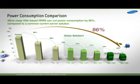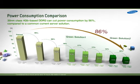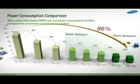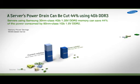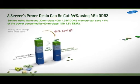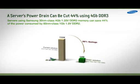This means that at a component level, Samsung is able to deliver technology that consumes less than 0.29 watts per gigabit of memory, as opposed to the 2 watts per gigabit of memory in systems widely used today. At the server system level, power can be cut by 44% by reducing power usage from 390 watts to just 220 watts. This makes Samsung's 30nm class DDR3 the most energy-efficient memory produced today.